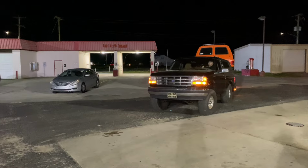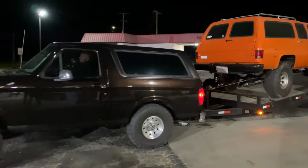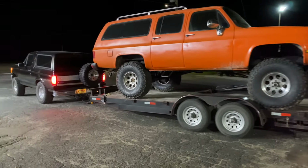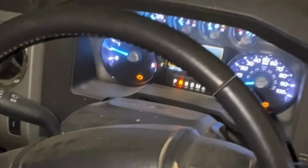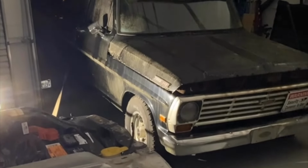Turned out to be the oil pressure sensor back there by the distributor. There's another sensor that shut off power to the fuel pump. Got that fixed and started using this thing to tow again. Had the crew cab back in the shop, pulled it in with the 6.7 Power Stroke, and shortly after that went to go pick up another bump side crew cab for my project.